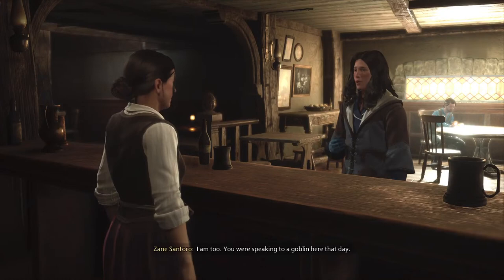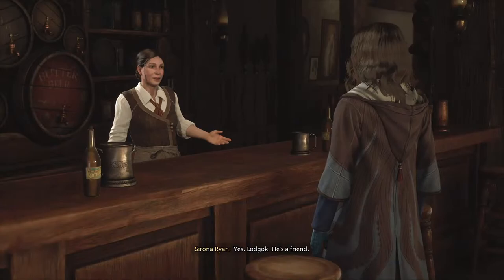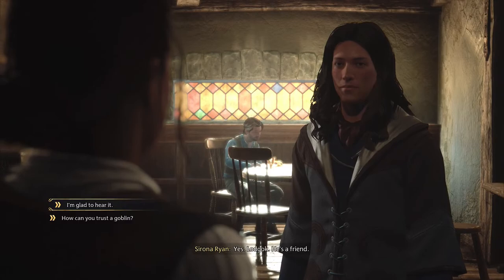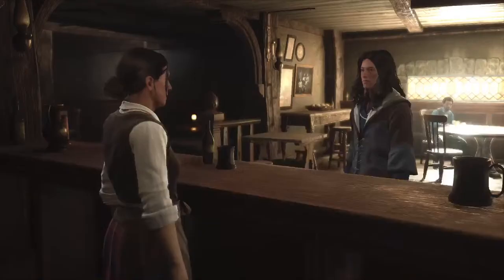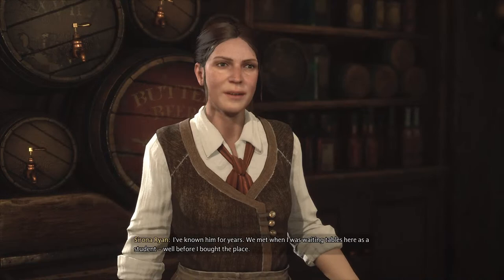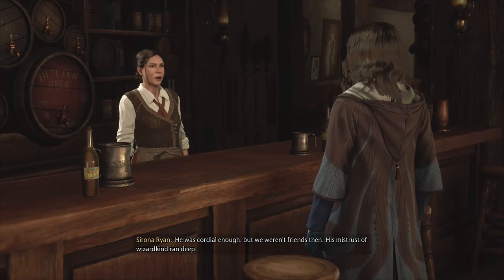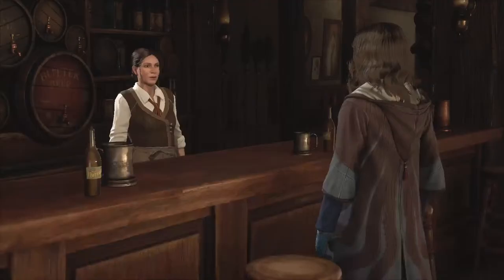You were speaking to a goblin here that day. Yes, Lodgok. He's a friend. It seems as though you were on good terms with him. I've known him for years. We met when I was waiting tables here as a student, well before I bought the place. He was cordial enough, but we weren't friends then. His mistrust of wizard kind ran deep. But you're friends now? We are.